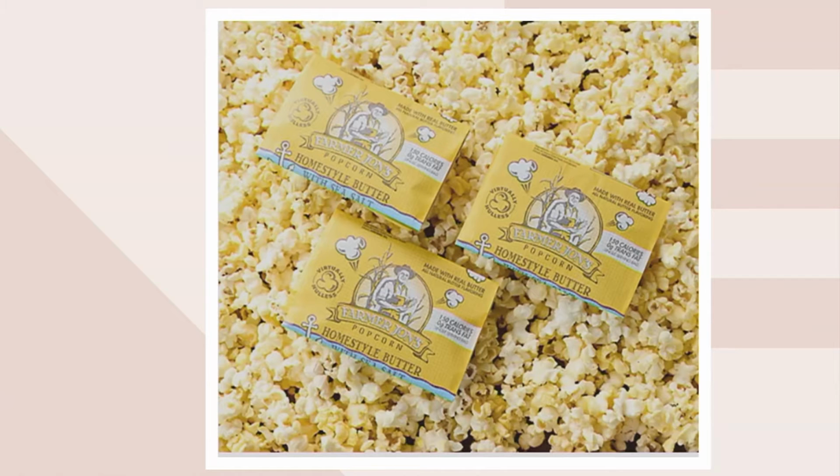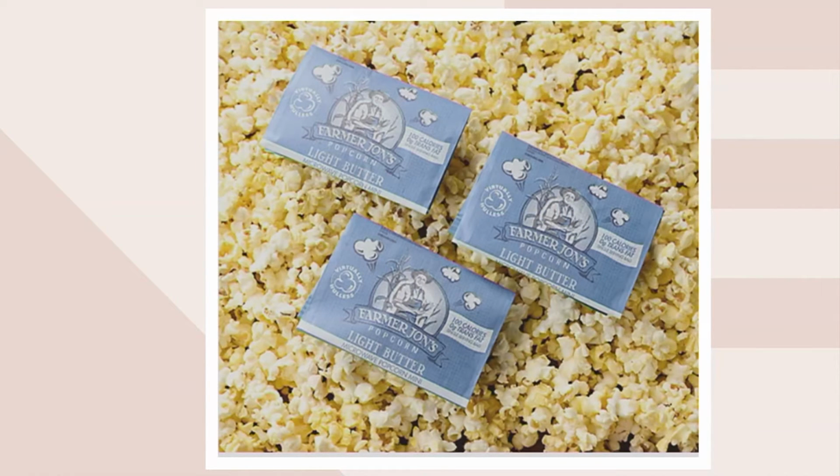Well, then how about the light butter? Because the light butter, a lot of folks still sticking to their resolutions. The light butter, that's about 100 calories a bag. It is. The entire bag's only 100 calories, but guess what? Full movie theater butter flavor. Less salt, less fat, less calories. Oh, I like that too.